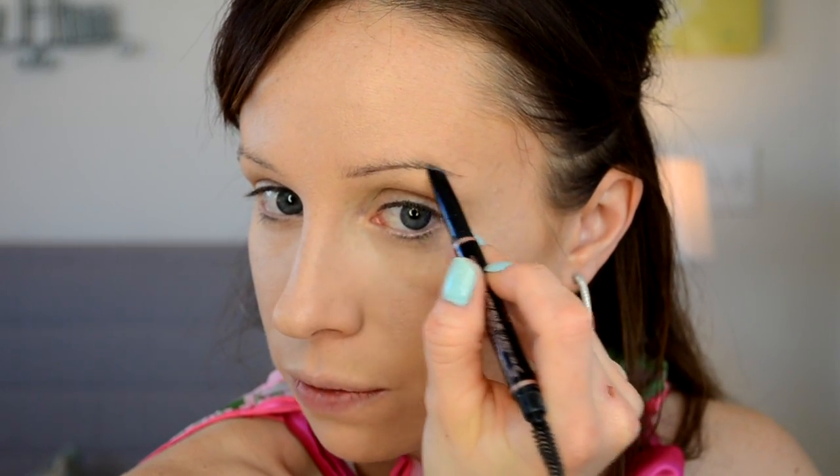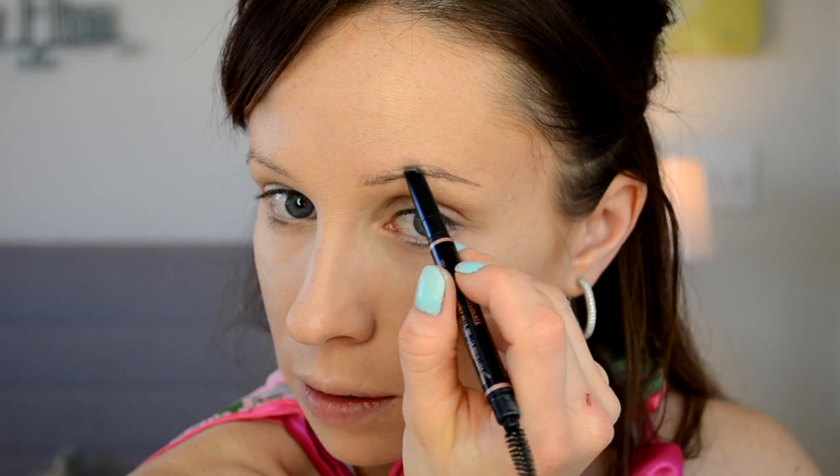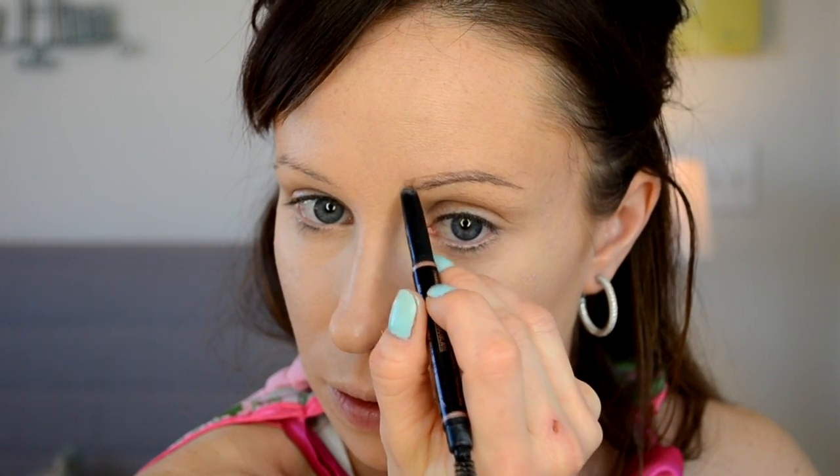I do like this product. I like that it's angled. You can really get a nice fill in. It's very, very pigmented. So pretty much just, this is my good brow. This one is my bad side.